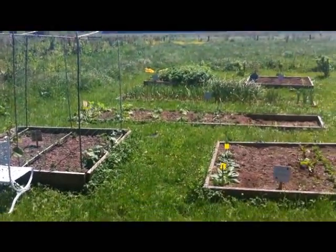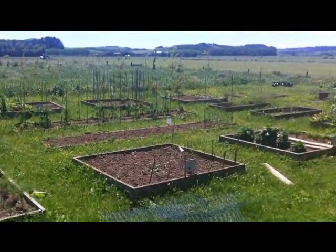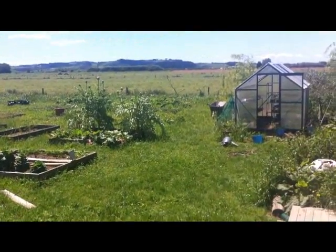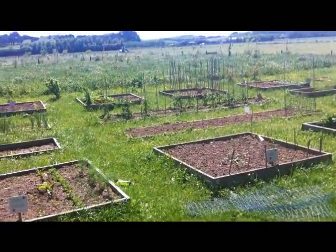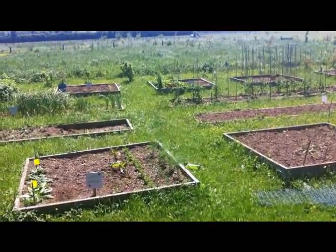Messy state, but what I wanted to show you was how much of a difference giving the lawn a mow can make to how pretty it looks. So let me just do a quick show around and then I'll get out the mower and then I'll show you the finished product.